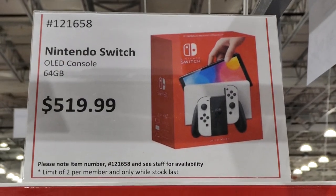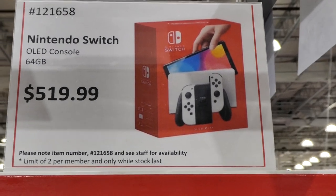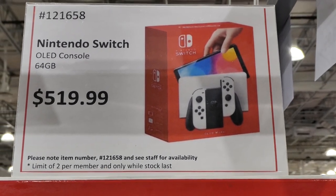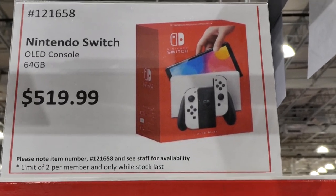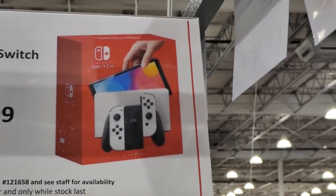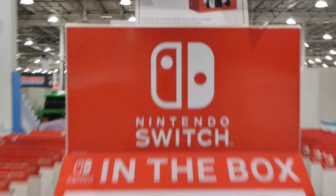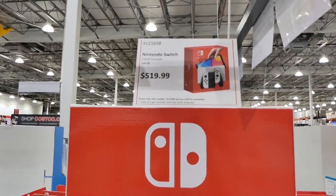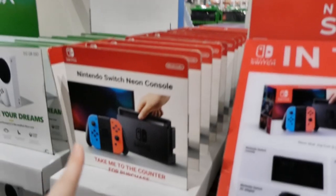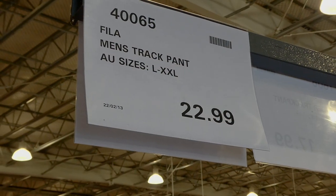So there's a new Nintendo Switch in store. It's an OLED console. It comes with 64 gigs for $520. It does say a limit of 2 per member, and there's no date for this, so it seems like this is the ongoing promotion for it. It's white, right? As opposed to the neon, which is this one here, because they have the neon in store and then the gray. So this is the newer one, but it's for $520, where the neon console is only 32 gigs, this one here, and it's for $448 essentially.